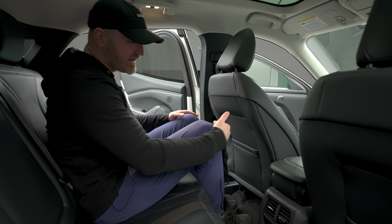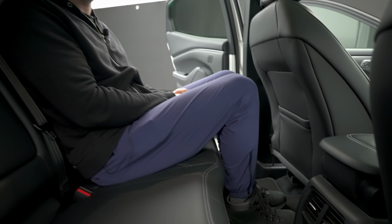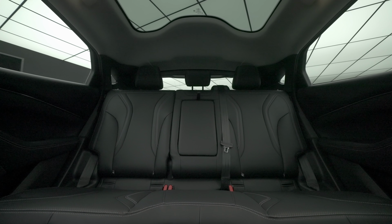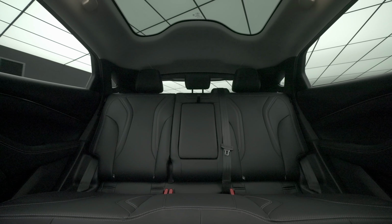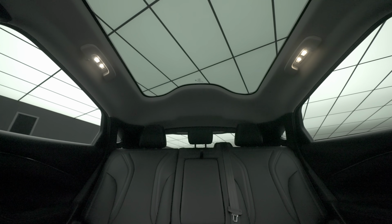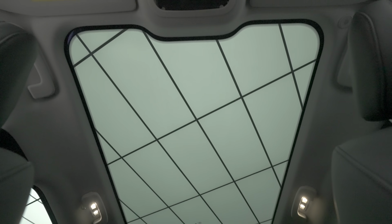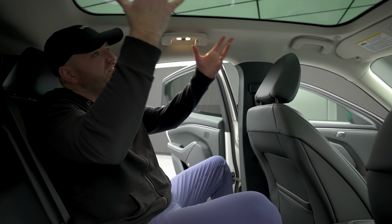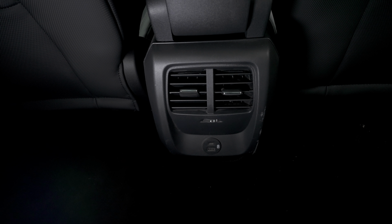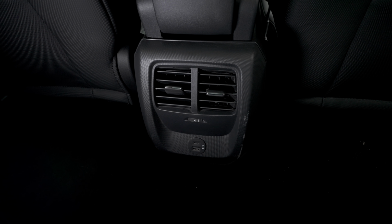Plenty of room. Look at that right there. That is no problem. I could sit here for an extended period of time and not be bothered. And actually, you know what adds to it a lot is the giant panoramic roof over here. I've had this experience on other vehicles, and it just makes a big difference if you've never seen it before as far as the feeling of space. And of course, the ever important USB Type-C and Type-A for charging your devices in the rear seat.